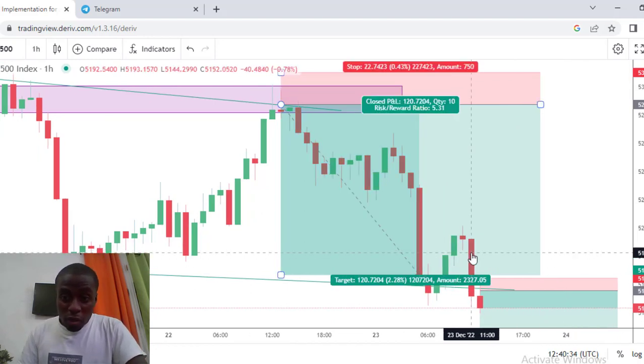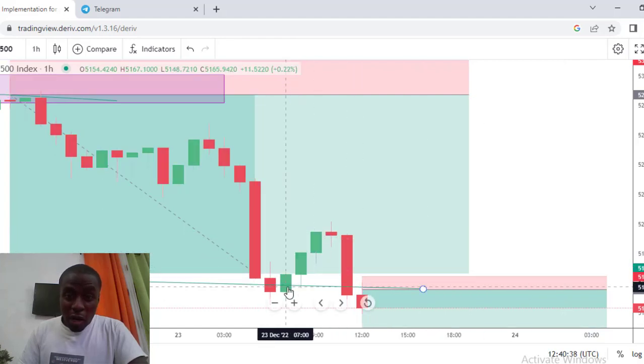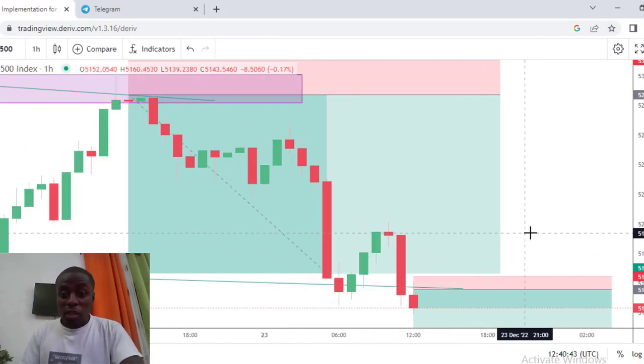So this strong bearish candle now happens to engulf 1, 2, 3, 4 candles, guys. This bearish candle engulfed 4 candles before closing out of the zone. Now this is the H1 time frame.